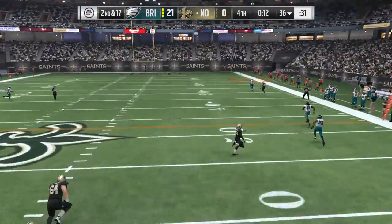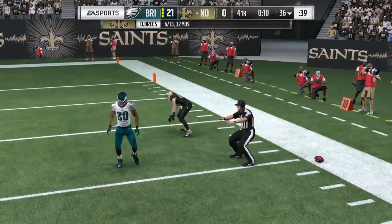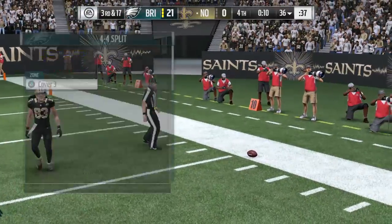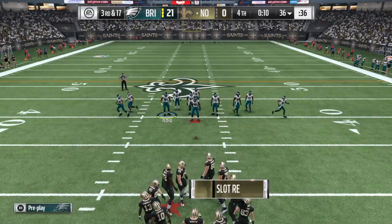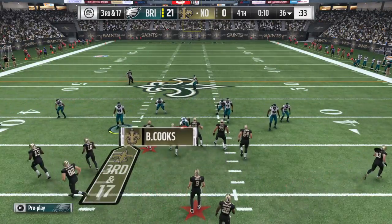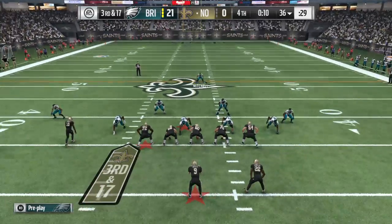Here's Breeze to throw. He's going to let it fly. And he knocks the ball away, and it falls incomplete. Trying to get it to Willie Snead there. And it's 3rd down. Well, they decided to air it out a little bit on that play, take a shot downfield, but the coverage was really nice. Able to get a hand in and tip it away.